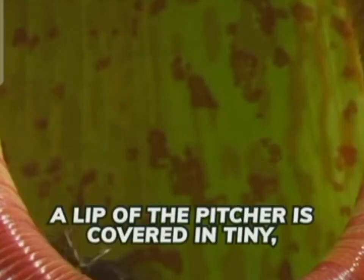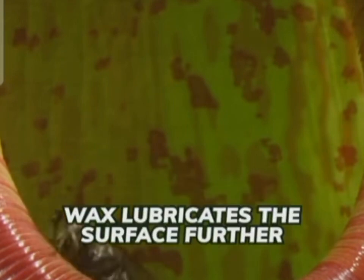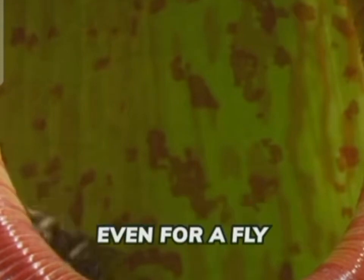The lip of the pitcher is covered in tiny, slippery ridges. Wax lubricates the surface further. It's extremely difficult to hold on, even for a fly. Once inside, there's no escape.